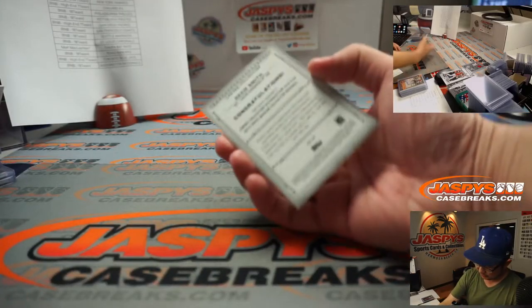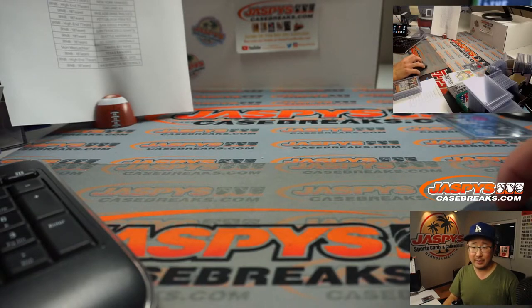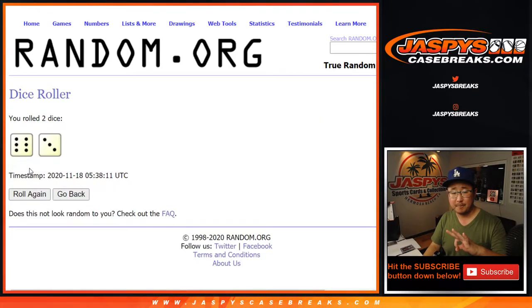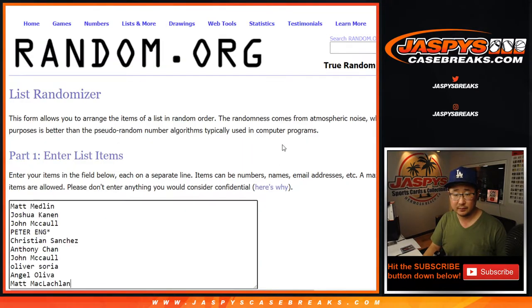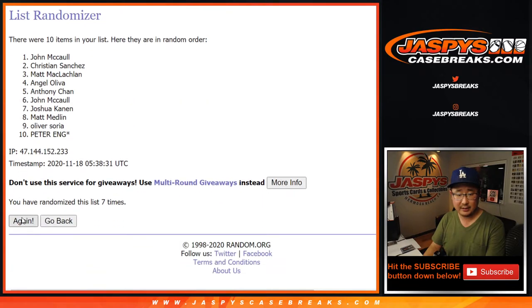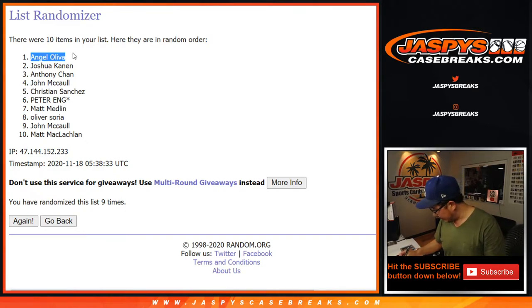All right, now we've got a few randomizers to do, ladies and gentlemen. We got to do the 18 team non-numbered card randomizer. Then we got to do the 7 team non-numbered card randomizer, and then we got to do that dual relic. So there's a little bit of housekeeping to take care of right here. For all three lists, we're going to roll the dice and randomize it 6 and a 3, 9 times. We're going to do the 18 teamer first. So once again, 9 times. 1, 2, 3, 4, 5, 6, 7, 8, and 9th and final time. After 9 times, it's Angel Oliva. So you will get all of the non-numbered cards, mostly base cards, out of this.